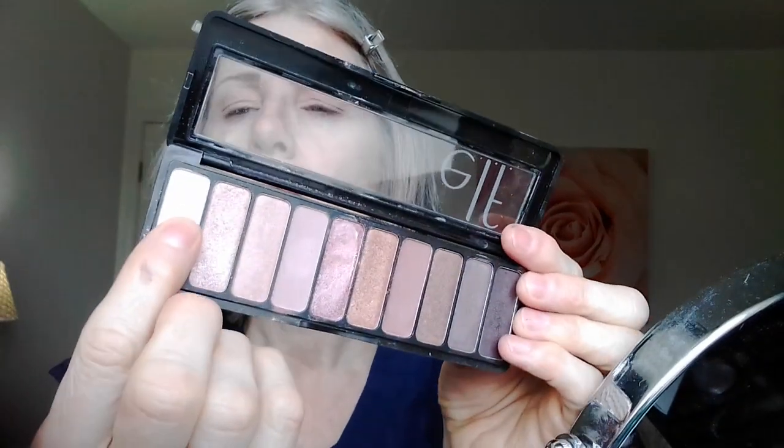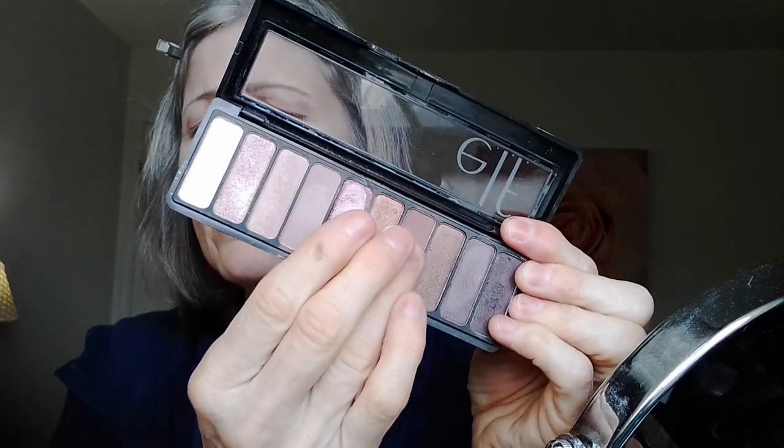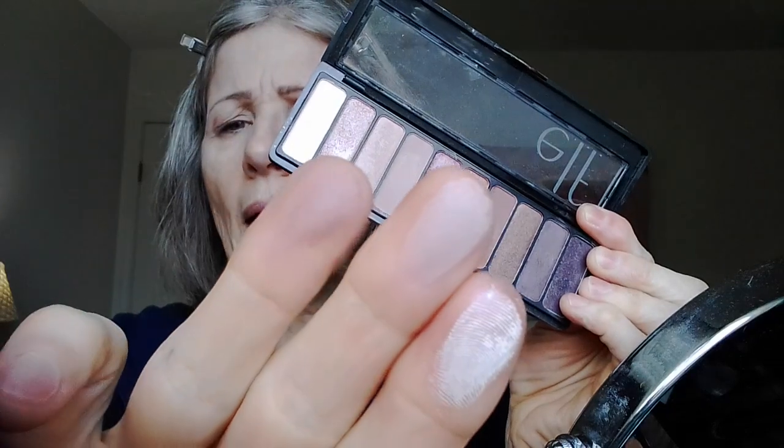So unfortunately it only has 3 mattes in it, but if you're a matte girl you could still get some use out of it. So this color's matte, this color's matte, and this color's matte. So those 3 colors are mattes. And they're very silky. They go on, they wear all day.